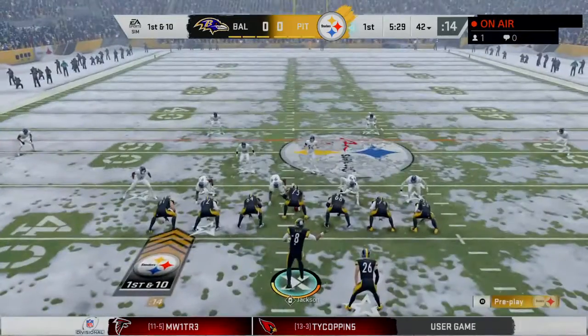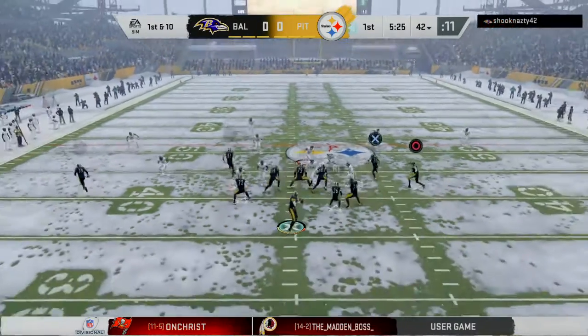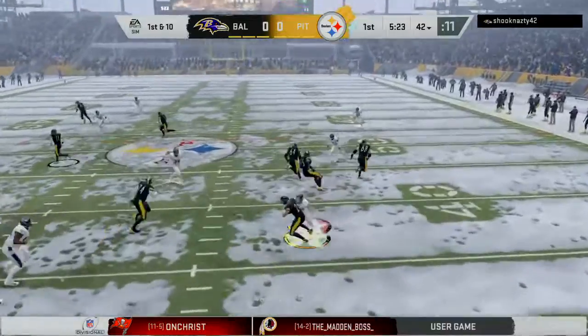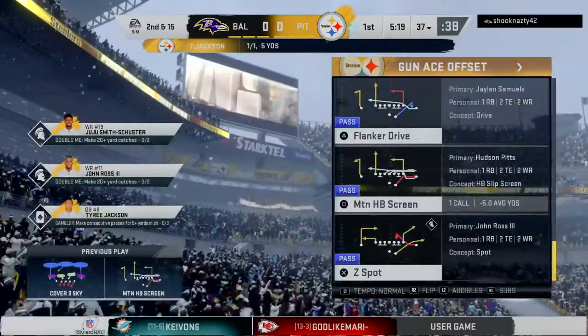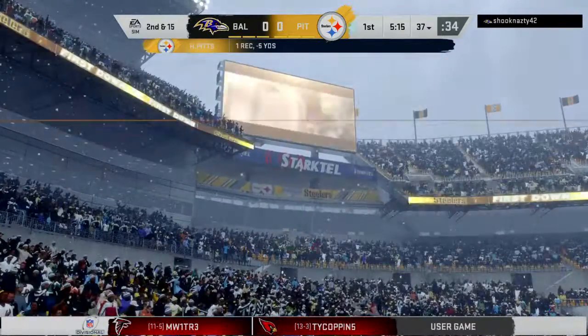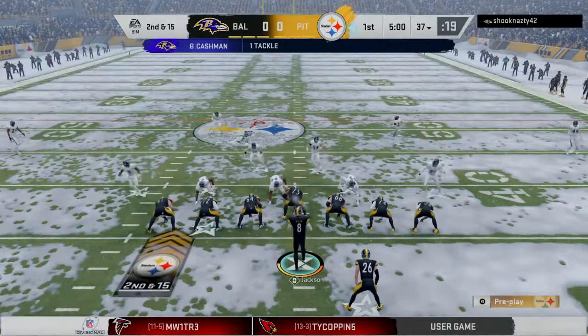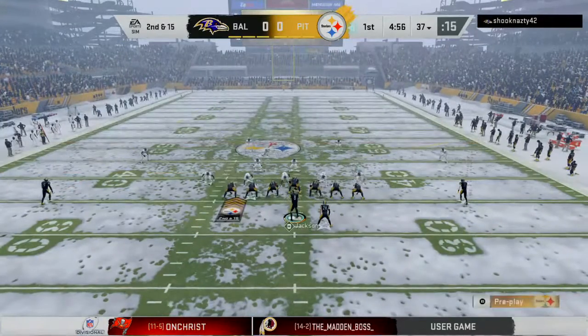One play has him up past the 40 already, and another 1st and 10. Now it's Jackson. Now they set up the screen. That's complete. And he'll lose yardage on the play back at the 37-yard line. So they had the big loss on that first down pass play and facing a 2nd and long.